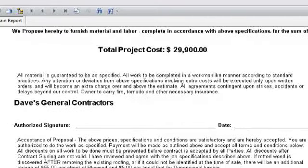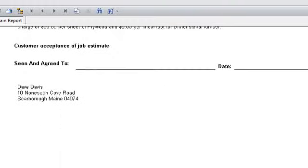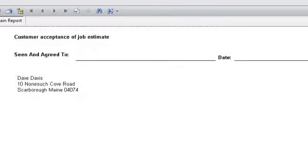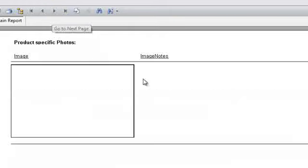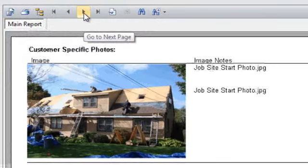It does have the total project cost. It will have some very specific guidelines, and anything you spell out in the contract will go in here as well. You have their customer acceptance sheet, the job estimate, everything's in there as well with their name. Page 2, page 3. This will have specific product photos. So if you have any products you want to put in there, you can upload those. Let's just say you use some type of drawing tool or something and you need to put a product's photo in there, you can do that as well.